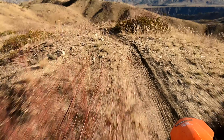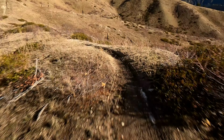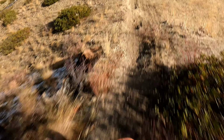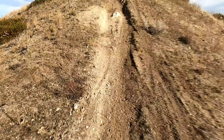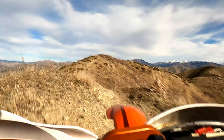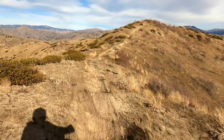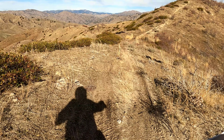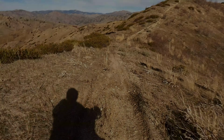All right. And I can't be flying and talking at the same time, so I'm just cruising along trying to chat with you. Now, I've already seen, I could have gone off trail here to avoid this rut. So by looking ahead, the good rider knows that he can go out here or he can go out here.